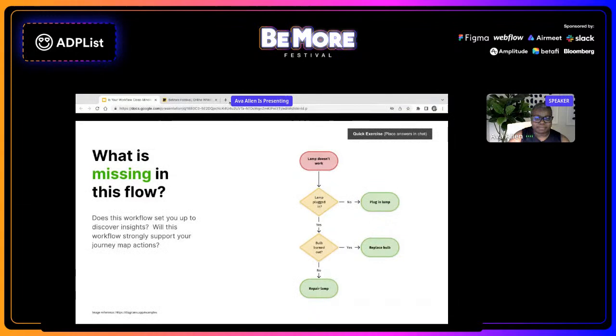Okay. So let's do a little bit more into this exercise here. I'm going to ask you to do this in the chat. When you look at this flow, what is missing? Does this workflow set you up to discover insights? And will this workflow strongly support your journey map actions? So in the chat, if we could just take a few seconds, whoever is here, let's type what you think is missing. What steps would you add? See if I can see anyone adding any.